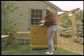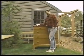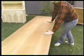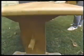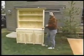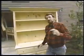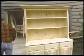Well, the collection includes this chest of drawers, a Shaker classic, and a cherry trestle table modeled after an antique we found on the island of Nantucket. And over here, we'll build a hutch inspired by a visit to Old Sturbridge Village. Come on inside, I'll show you the rest of the collection.